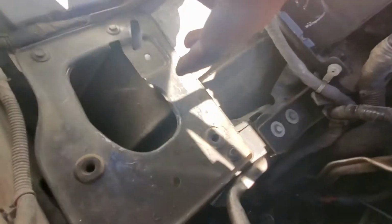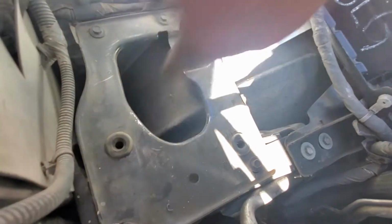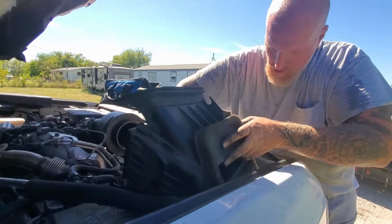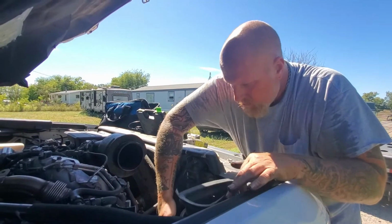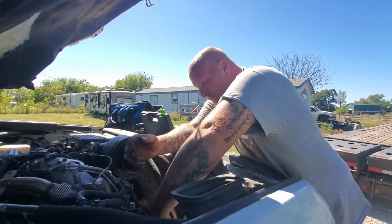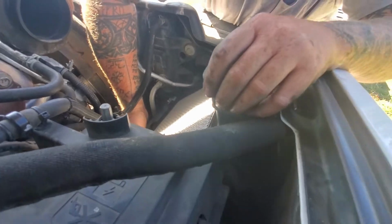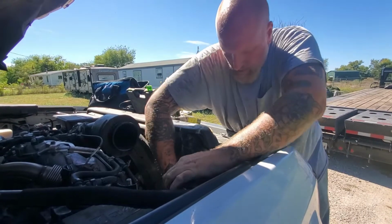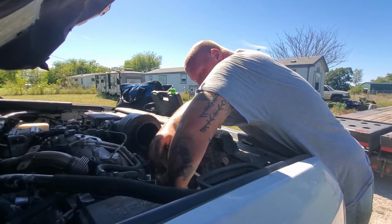Trying to be gentle with this camera so you don't get seasick. You got a hole there and a hole there. That's where those two nubs go. Hopefully I'm not making y'all sick. So you want to make sure that's back in those holes. And you just kind of push it down in there. It makes its way in there. You feel down there and you'll feel it in those holes.